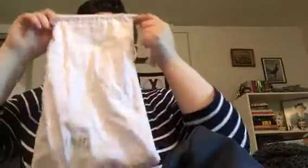Next thing I have is just a cloth bag. This has a code on it from when I used it for bulk shopping. I typically carry this just in case I buy anything either in bulk or I buy something small that I just want to put in a bag. It's just a drawstring bag. I sewed it myself from a pillowcase and just some rope that I bought, and I really like it. I use it a lot, so I just carry this with me.